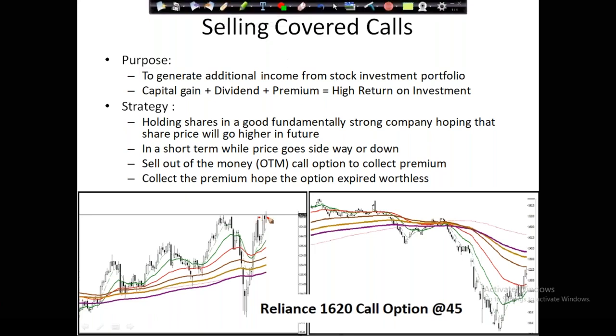Suppose a call is, for example, 50 rupees, some out of the money call with a strike price of 1700. At that time the premium is running at 50. This premium we collect when we sell it, and suppose we have 30 days. If within those 30 days the price never goes above that level and it reaches expiry, we collect the whole premium. So this 50 will be zero. That is called the premium we are collecting. It's very simple knowledge.